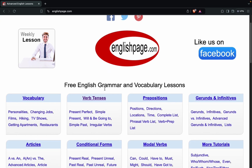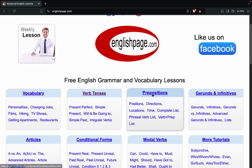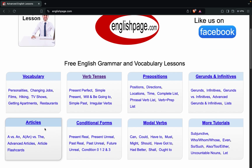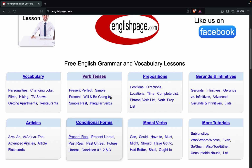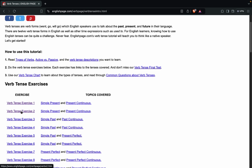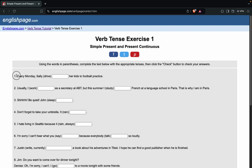Now, what you can do is, let's say you want to study prepositions, or you want to improve your vocabulary or your articles. You can go on any of these and then you can practice it in a simple and straightforward way. So I'm going to take verb tense exercise 1. It's going to give you examples like these.